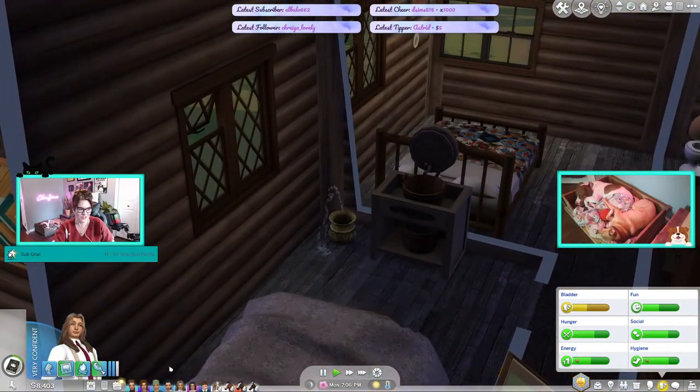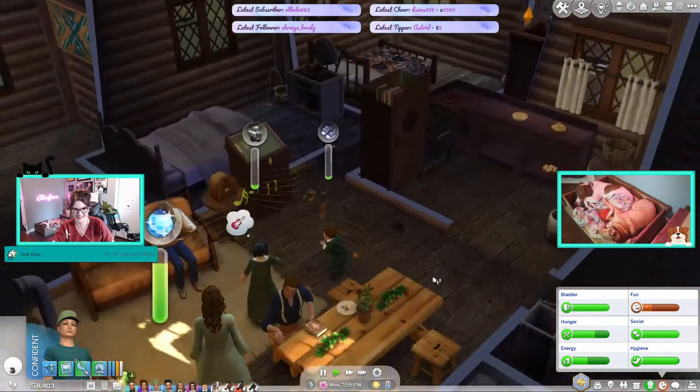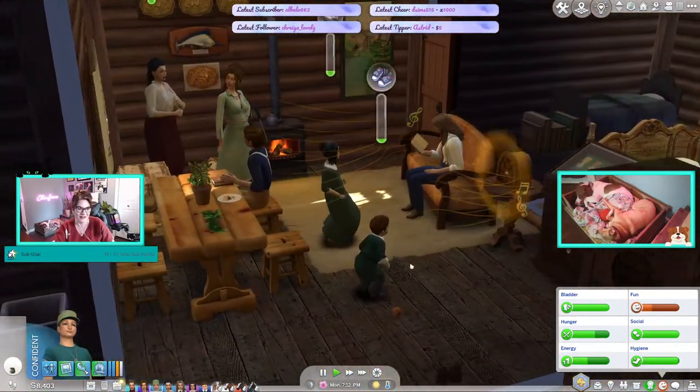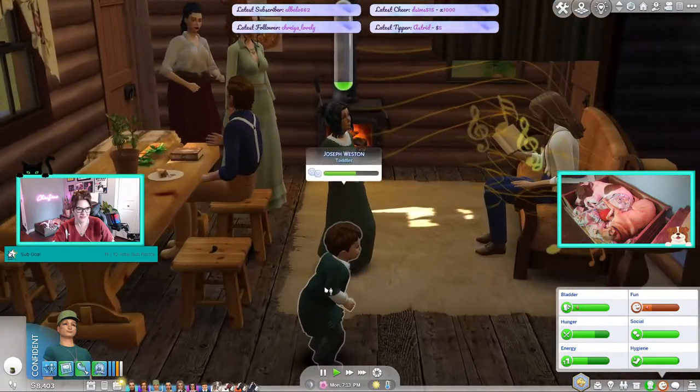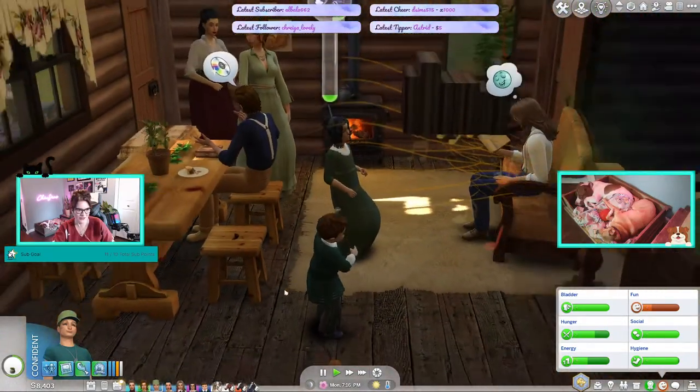The chamber pot is broken. How that happens, I have no idea. Anyway, if you haven't been around yet or you're kind of new to the series, this is going to be our next heir, Jojo Joseph. He's very cute.